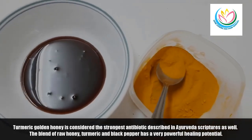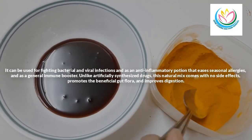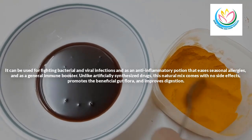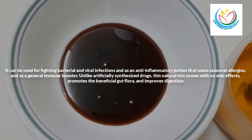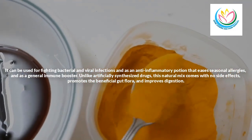The blend of raw honey, turmeric and black pepper has a very powerful healing potential. It can be used for fighting bacterial and viral infections and as an anti-inflammatory potion that eases seasonal allergies, and as a general immune booster. Unlike artificially synthesized drugs, this natural mix comes with no side effects, promotes the beneficial gut flora, and improves digestion.